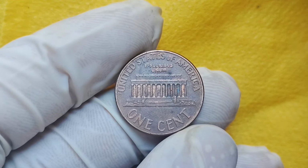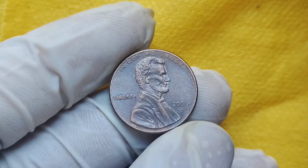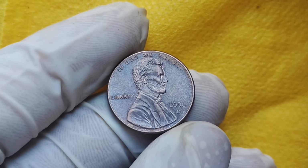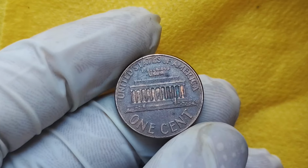The shop owner picks it up, gives it a quick glance, and says, yep, that's a 1982 D large date. Yeah, not exactly the financial windfall I was hoping for. I slunk out of that shop feeling like I just auditioned for a game show and lost in the first round. Moral of the story? Always double-check your facts before getting too excited.